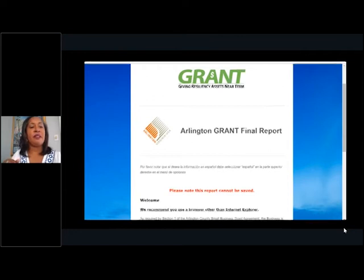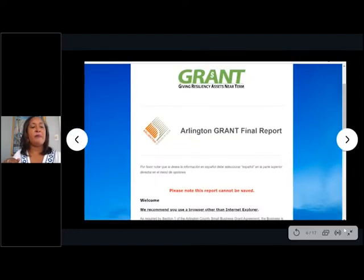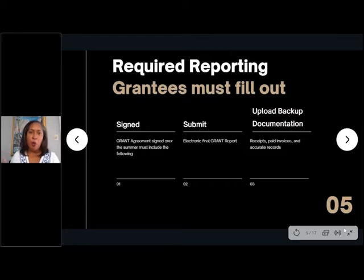Now, jumping ahead of myself a little bit here, but looking at the required reporting that each grantee must fill out. When you signed the grant agreement back in the beginning, in spring and summer, you accepted that you would need to fill out your final grant report. That grant report will need to be uploaded with your backup documentation to show what you used the proceeds for.